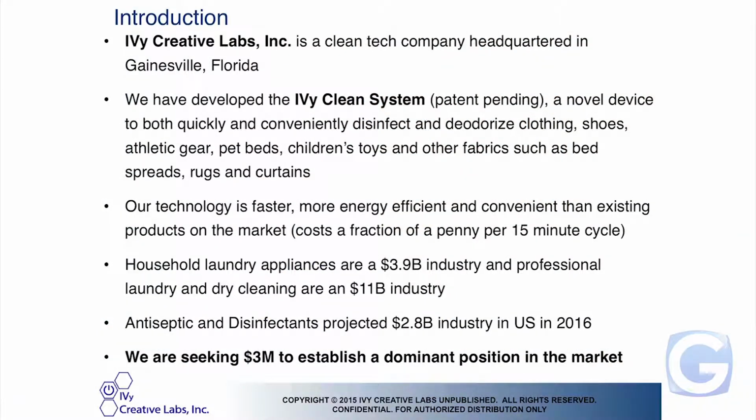Me growing up, being curious, I definitely know when I used to climb into the washing machine and stuff. So our technology is completely dry, it's self-contained, and it's a one-button push and start, stop and go. You set it and forget it. You can put it on top of your washing machine, so while you're doing your laundry, you put anything else that you can't wash in there. It's faster, more convenient, and more energy efficient than any other product on the market, and it costs about 1/10 of a penny to run per cycle, which takes about 15 minutes.